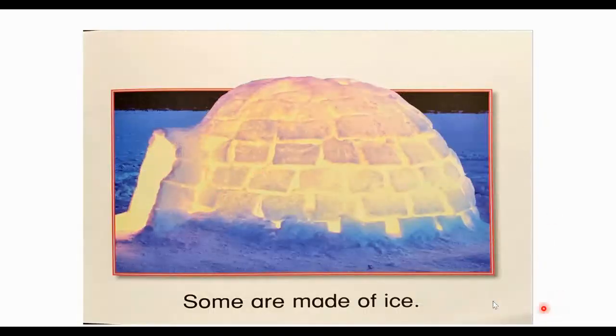Oh, here's our igloo from the front cover. Look at this. We were right. Some are made of ice. So our igloo here is made of ice.